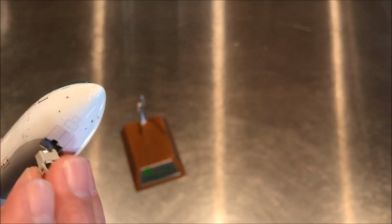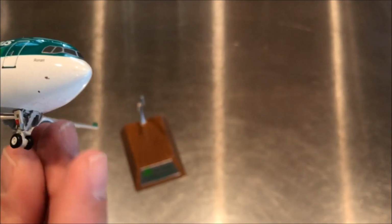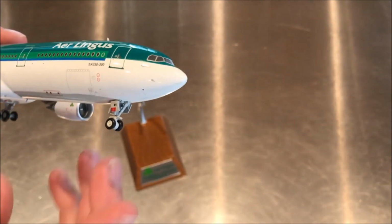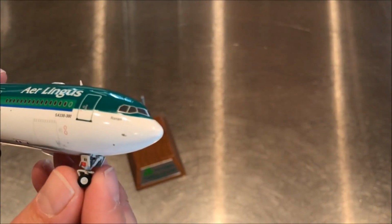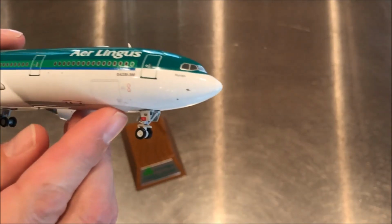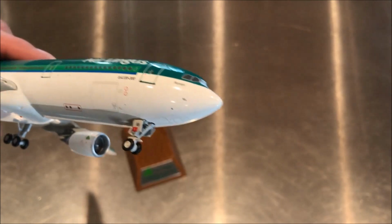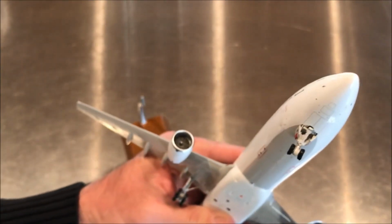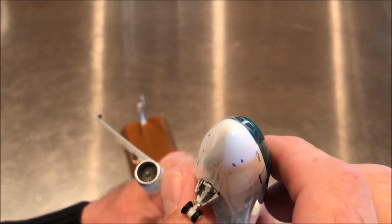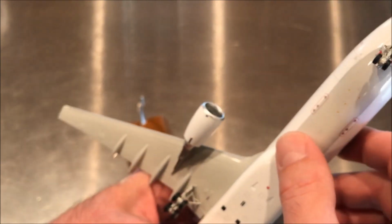Oops. Probably wouldn't work very good. Here we go. Nose gear looks good. It also turns and it pivots. Excellent. Partial registration on the nose gear door there. Excellent. We don't have any dual lights in the nose gear. And I'm hoping that InFlight's going to catch up on that soon, because that's definitely an advantage of those other models.